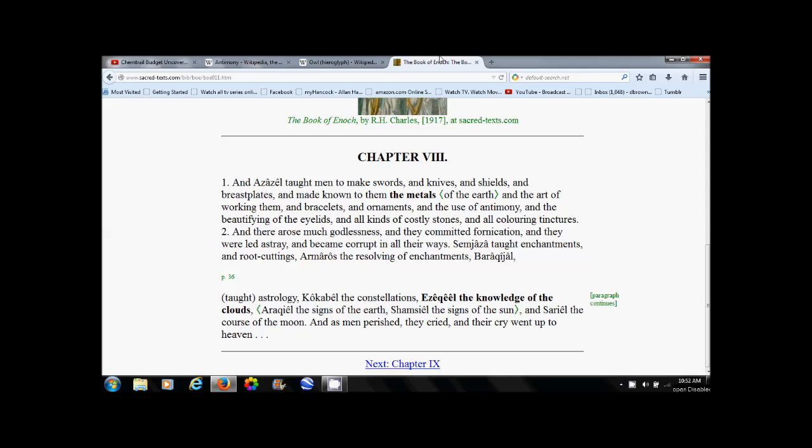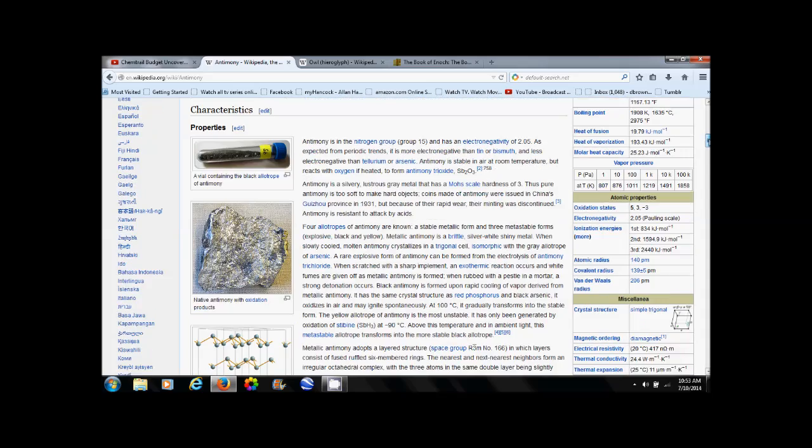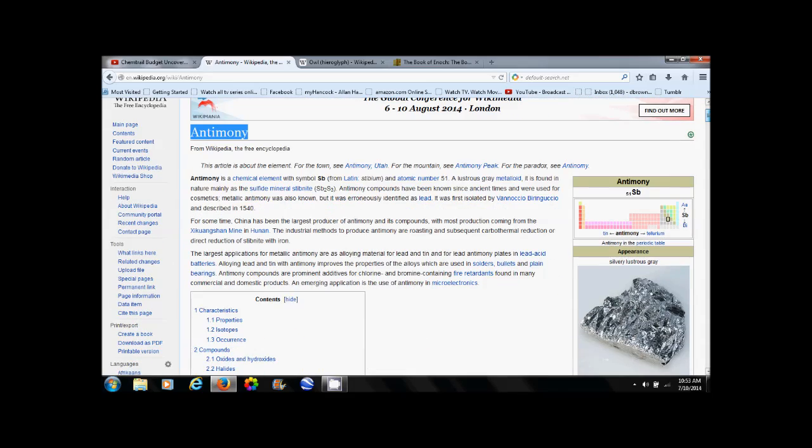In the Book of Enoch, chapter 8, interestingly enough, it says that Azazel taught men to make swords and knives and shields and breastplates, and made known to them the metals of the earth, and the art of working them, and bracelets and ornaments, and the use of antimony, and the beautifying of the eyelids. And it's interesting that antimony is used mainly in cosmetics, as it states here.